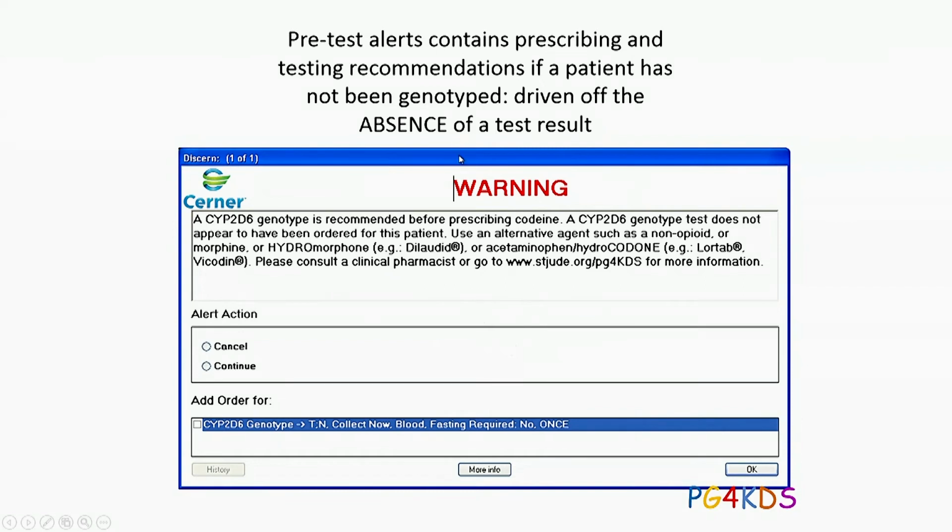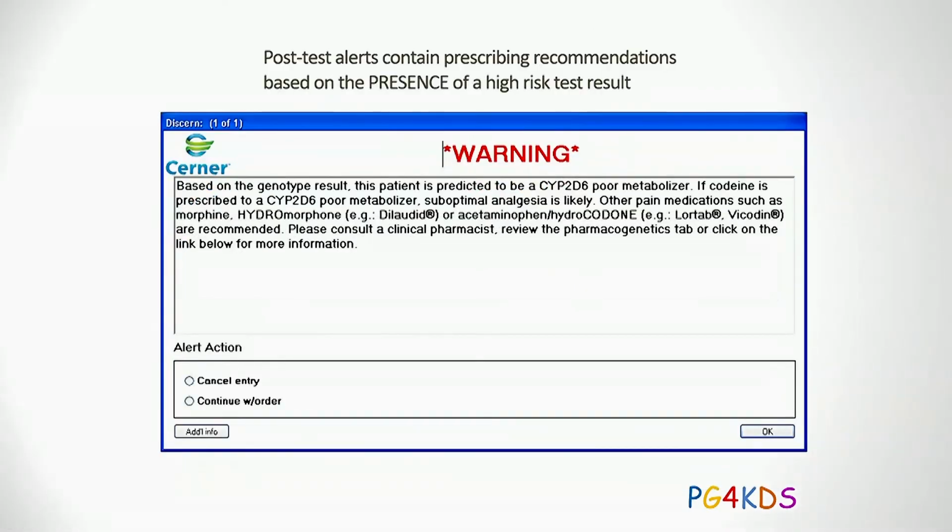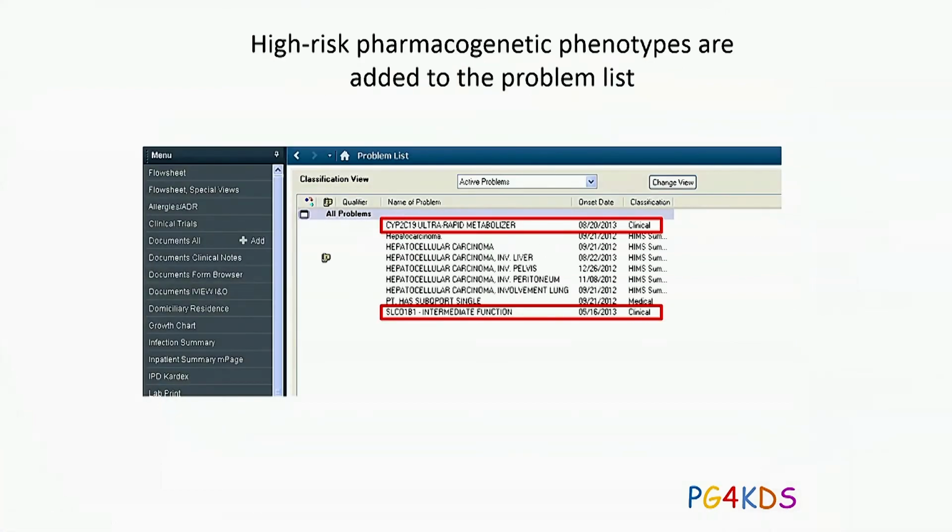So these pretest alerts, this is an example of one for CYP2D6 and codeine, which is, again, very important in a pediatric hospital where we really should not use codeine unless we know the CYP2D6 status of the patient. And it not only alerts the prescriber that there is no 2D6 genotype test yet on this patient, but it allows them to click a box and order the test right then if they want to. Now, the other is this post-test result alert, which fires if there is a high-risk test result already present for the patient. And here we say, based on this genotype, the result, the patient is predicted to be a poor metabolizer. We give them alternatives that they can use to codeine and how they can consult with a clinical pharmacist to get more information if desired.